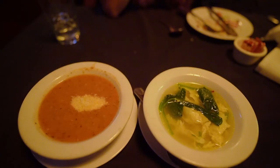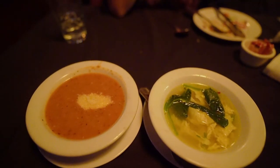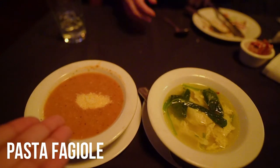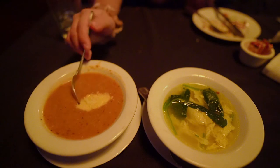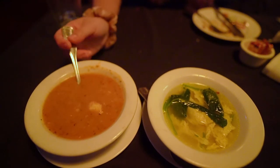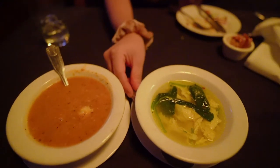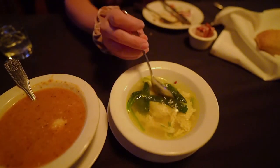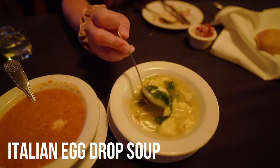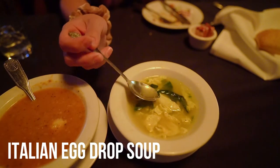So I ordered the pasta fagioli, which literally translates to pasta and beans. So it's like a pasta soup with pasta bits and bean bits, so it should be good. And then Kyle got the Italian egg drop soup, so it literally has egg drops, like in Chinese restaurants. Should taste good though. Let's try it.